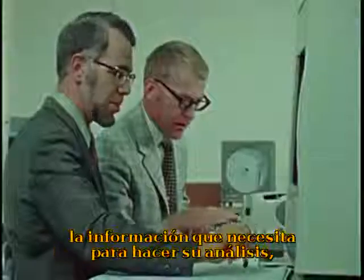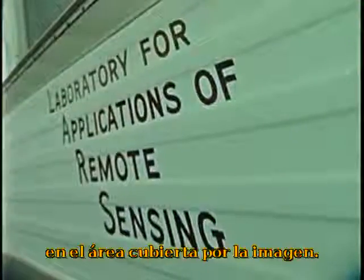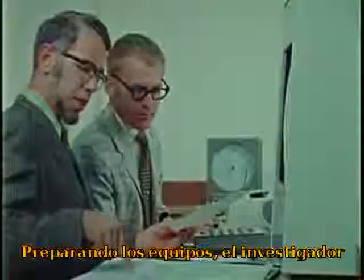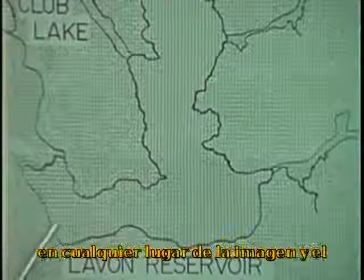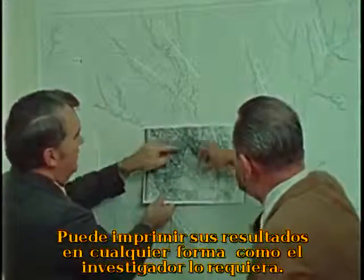In order to give the computer the information it needs to make its analysis, the investigators must know what's in the area covered by the image. They get this ground truth, as it is called, by making on-the-spot checks of what actually is there. Spectral readings taken close up support the research. Training the computer, the investigator identifies specific shades of gray as, say, corn, soybeans, water, and so on. Once the computer knows these spectral signatures, it can identify what they represent anywhere in the image, and it can print out its findings in whatever form the investigator requests.